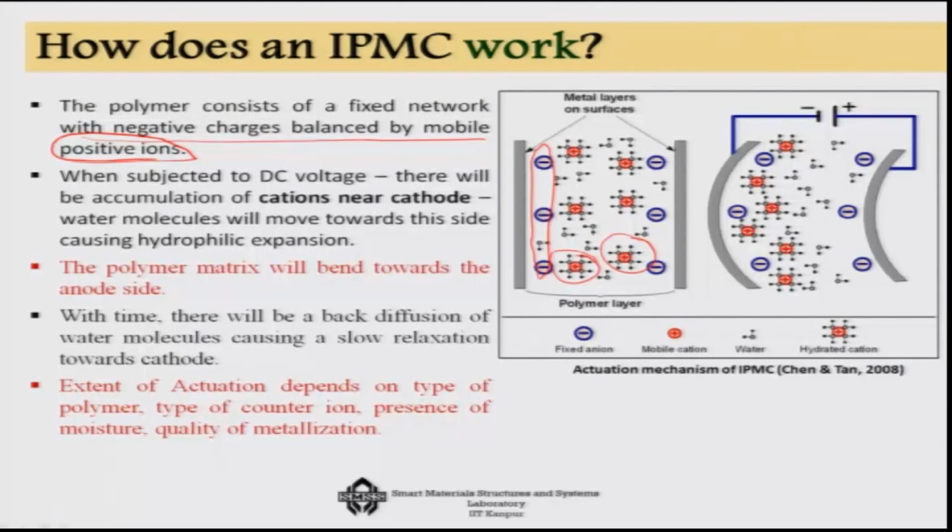When it is subjected to DC voltage like this, what do you expect to happen? There will be the accumulation of all the cations near the cathode. As a result, you can see that all the cations are coming close to the cathode, so that kind of a migration is taking place. Here the blue things are the fixed anions and these are the mobile cations. All these mobile cations have migrated towards the negative side, and as they have migrated, the water molecules will move towards this side and it will create a hydrophilic expansion. That is why the whole thing has got bent.